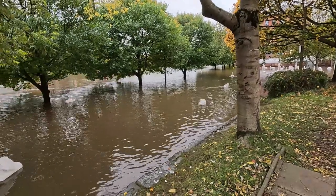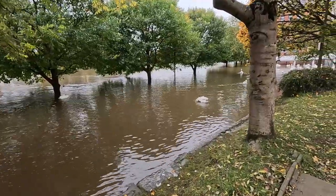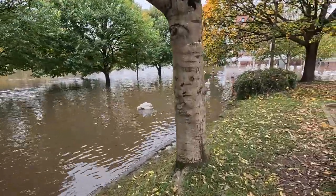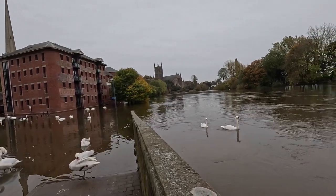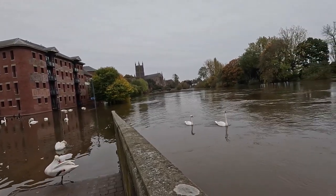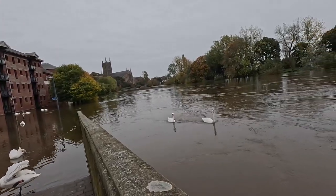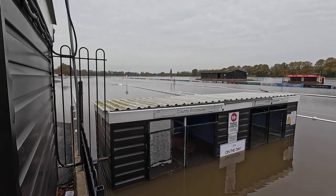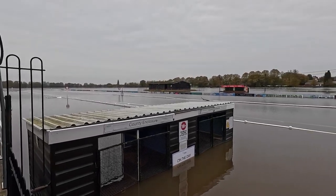Can see that line of trees. That's where the path usually is that you can walk down. And all things being well, I will be taking Gladys on the Anderton boat lift sometime in the new year. There's a canoe club here. I guess they could have canoe races around until the water subsides.